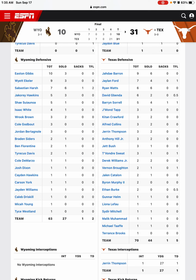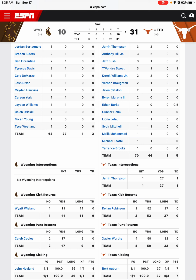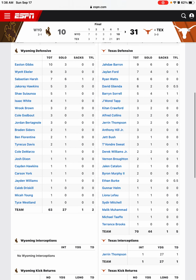How about the man that scored a touchdown, though? I remember when he scored the touchdown, the Texas broadcast group made a joke: Travis Hunter, you're not the only player that can play two-way in college football. Brian Murphy, who had the touchdown reception to make it a 10-7 ball game, had 2 tackles in this game for Texas. Then interceptions, the only interception in this ball game was Juron Thompson with 1 interception for 27 yards, which was a touchdown for the pick 6.